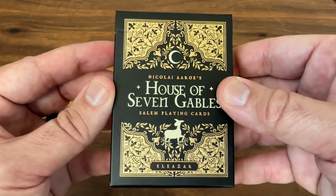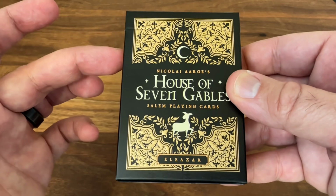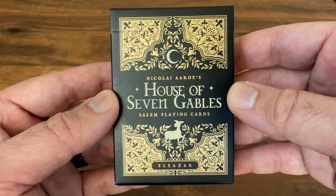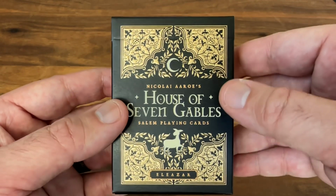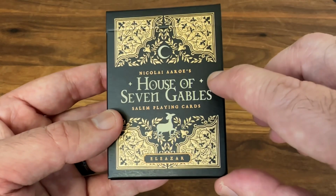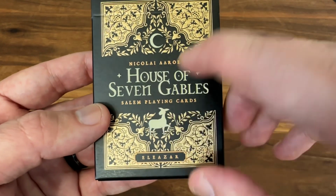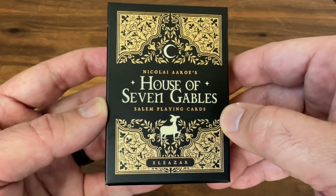All right, so starting with the tuck box. So these were printed by Noir Arts Playing Card Company. They do most of the decks for Nicolai Aaroe. They do a really nice job in general on tuck boxes. Their foil work, embossing, very clean, and this one, no exception. It's done on a black matte stock here. Nice gold and this sort of cream colored foil, and a nice subtle emboss to give this one a really sort of elegant look to it overall.